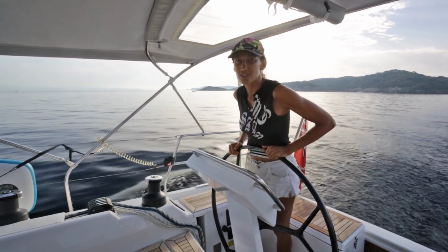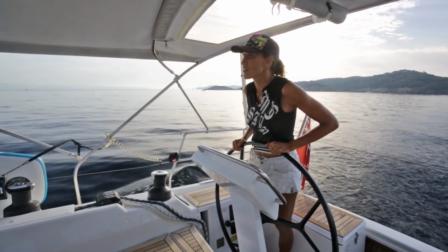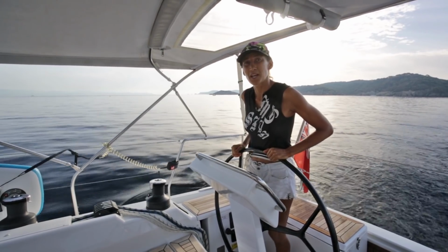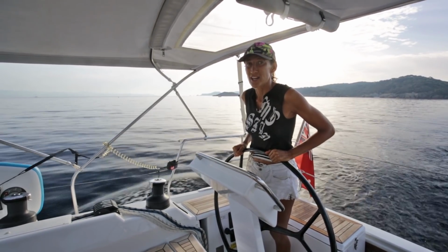Sadly we're leaving the Porquerolles. I really liked our spot there and I was very keen to go for another free dive, but since it's a beautiful calm morning we're heading straight to the calanque.